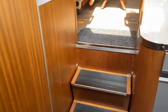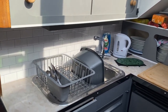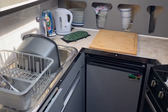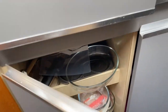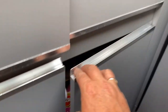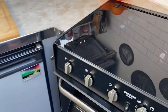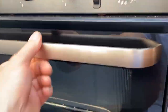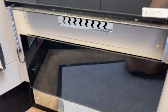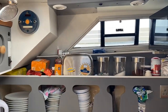Coming out of the forward cabin, you pass through the galley. Recently I refurbished this, worktops and units and stuff like that. Basically quite compact. You've got two cupboards down here with all the various pots and pans in it. Fridge in there, quite well stocked, a few cans of beer. Cooker, three burner hob, oven, and a pan drawer underneath there. All this is quite new, so it's all in remarkably good condition. Microwave, an extractor, etc.